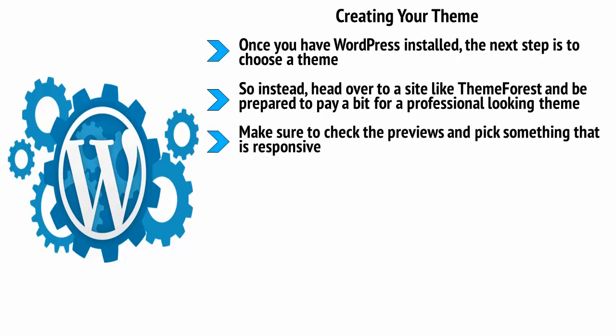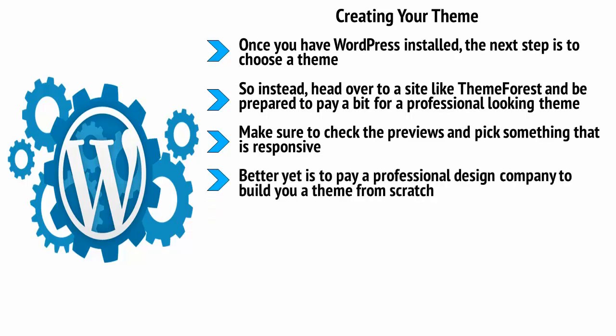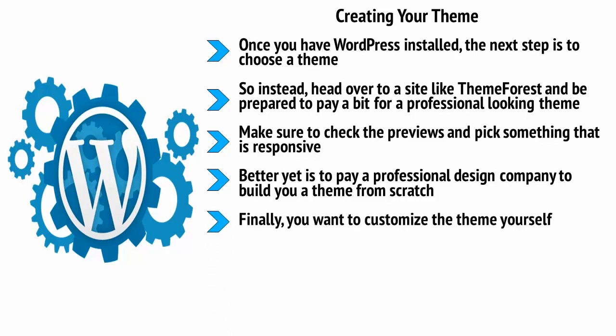Make sure to check the previews and pick something that is responsive, meaning it adapts to the shape and size of the screen looking at it, that is crisp and uses high-definition images, and that is relatively minimalist and not too overcrowded so it looks busy or complicated. Better yet is to pay a professional design company to build you a theme from scratch. But if you want to hold off, you can wait until your site has picked up some momentum before you go about doing this.